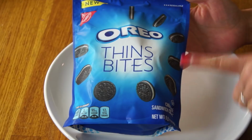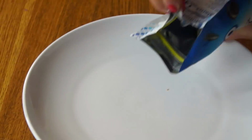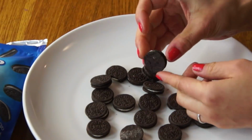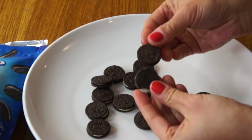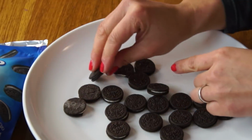Alright, let's try these ones next. And these are the Oreo thin bites. So the thin ones, which are about half the thickness of a typical Oreo. And these are mini. Cute! Oh my gosh. These are adorable. Oh, they made a mistake on some of these. Look. So it's Oreo on this side. Look, these are not okay. These should be rejected because it's not Oreo on both sides. Quality control, people. Quality control.